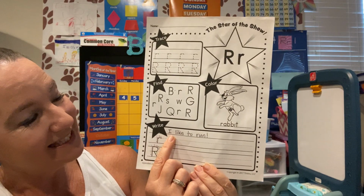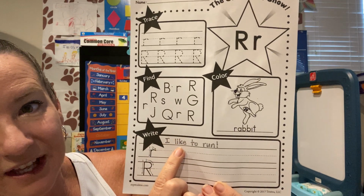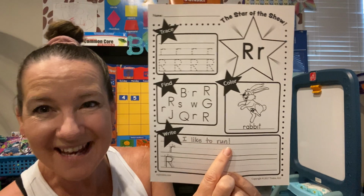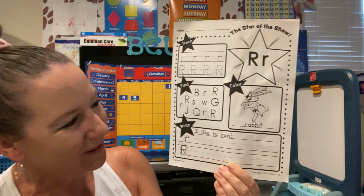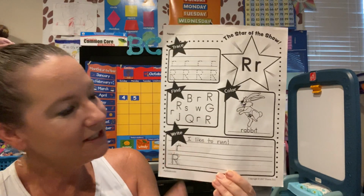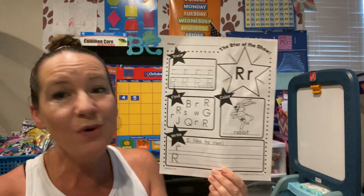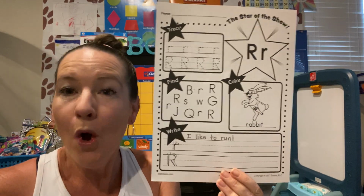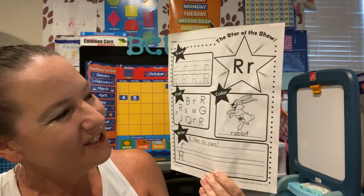This also has a sight word sentence. It says, I like to run. And it has an exclamation point. Yeah, we love the exclamation points. Exclamation point at the end. You can practice tracing over it if you would like. Or if you're ready to write it, you can practice that as well. Or you can practice reading it. So there's lots of different things to do.